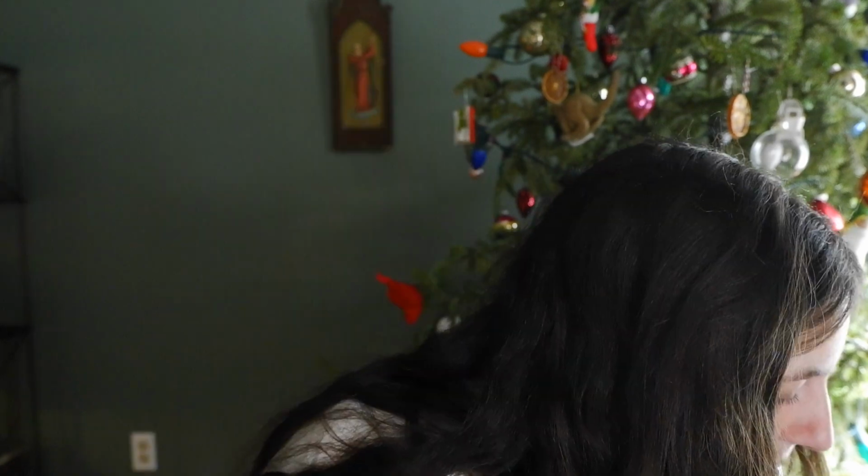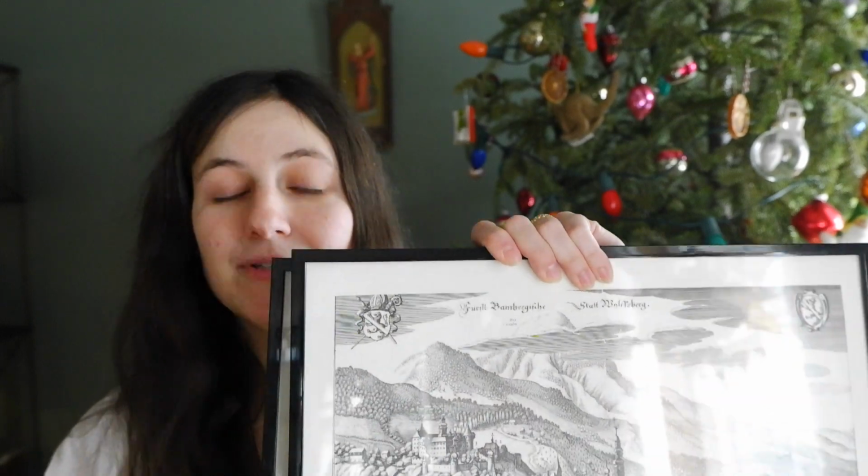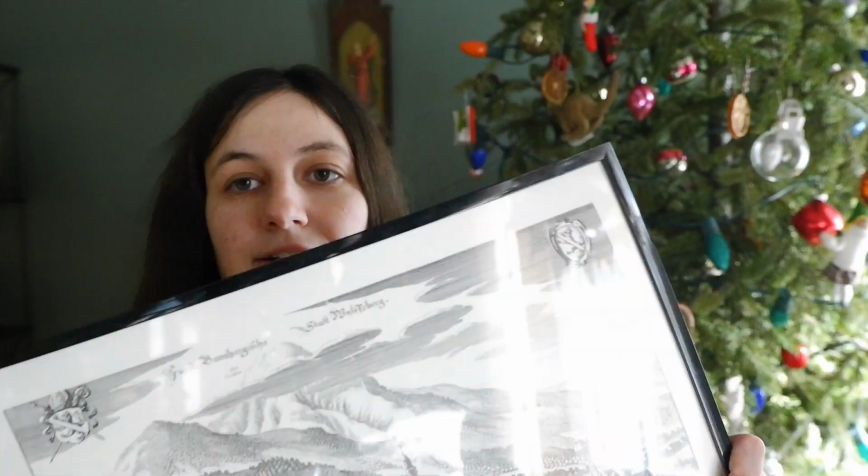And as a bonus, I think I have these really neat figural Greek lamps that I've had for probably at least 10 years. And I'll show you those at the end because they're like one of my favorite things in my house. So next up, we've got some artwork. And this was all from the same trip, by the way.